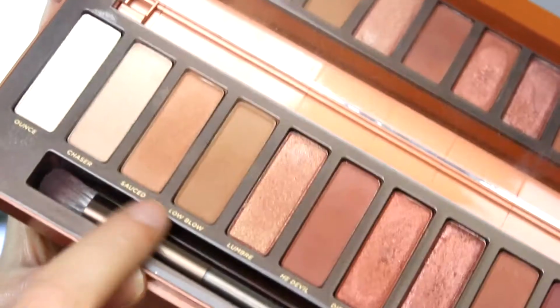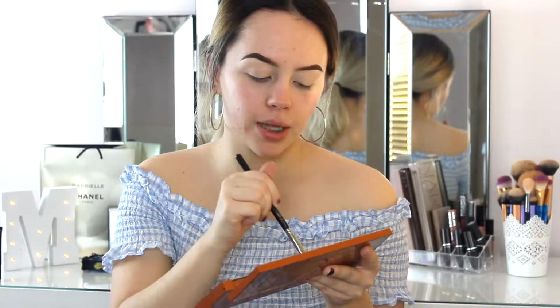And it's really pigmented, and even the shimmers are really pigmented, so it's an all-in-one holy grail. So I'm going to take the shades Sourced and Low Blow, and I'm going to mix them together and tap off the excess, as you do. Don't want to get too much product on the eye. And then we're going to put this into our crease and buff it out with my MAC 217 brush, which I also got from Maggie, so she supplied me with the goods.